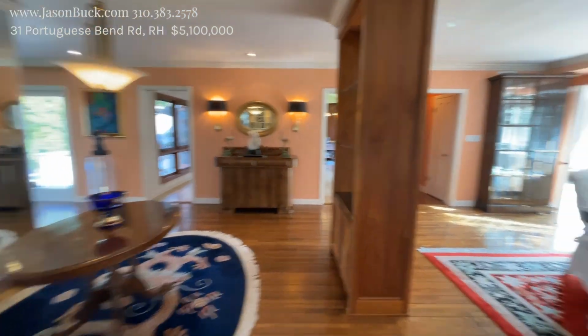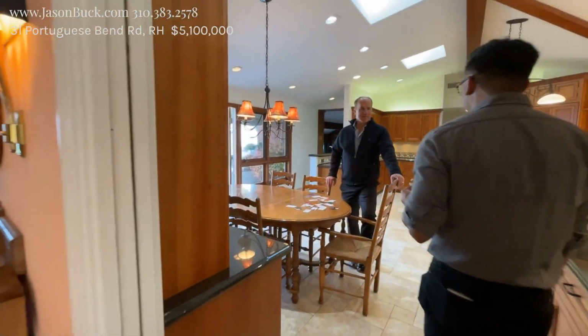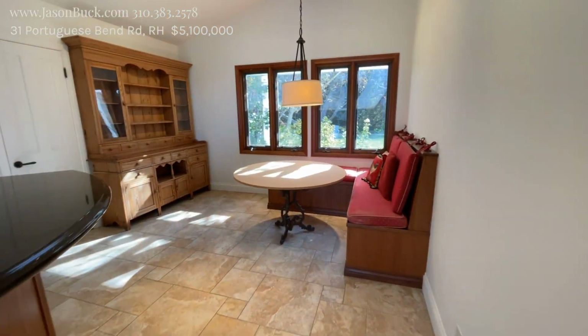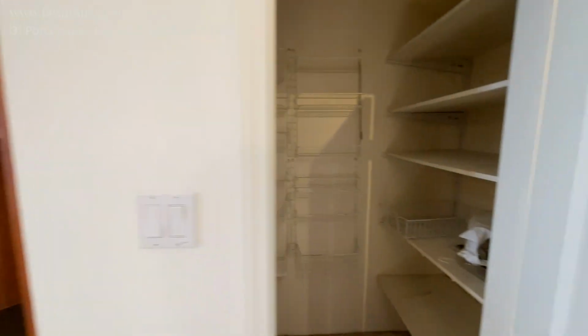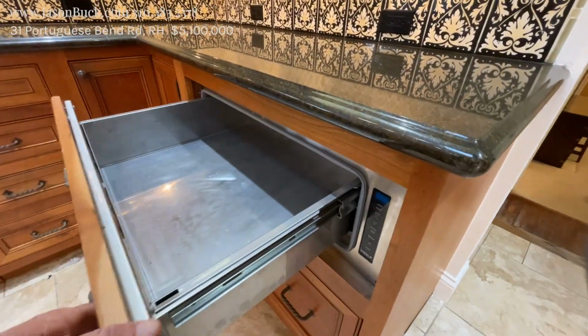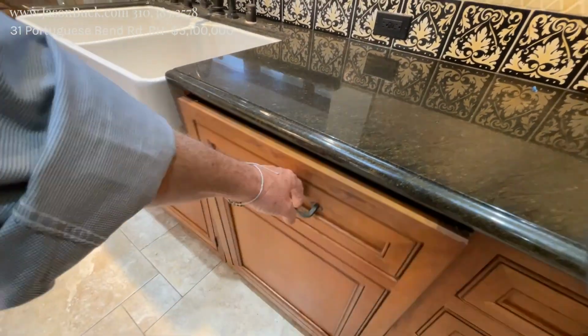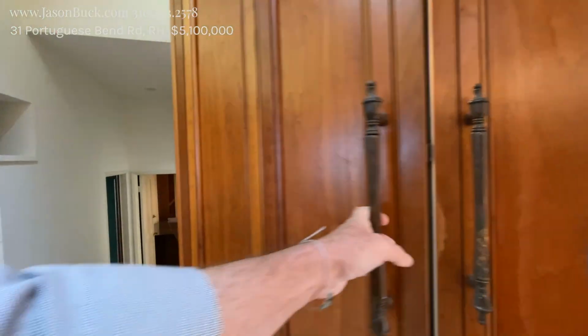So let's see. So we'll come back to that. In through here is our listing agent. Hi, Bill. Hey, buy it, good house. So breakfast nook. This is our island for cooking and so forth. There's a pantry here. There's a dishwasher. This is the fridge. Wow.